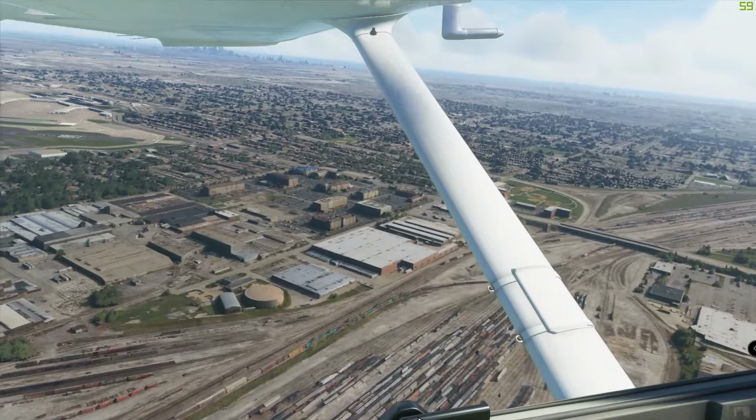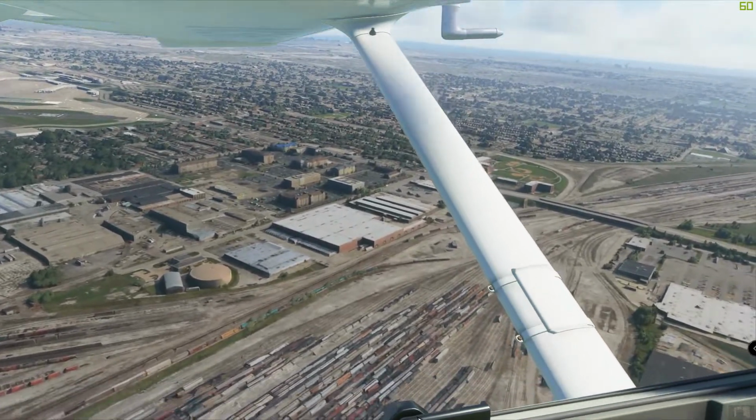Cleared to land runway three one center, 361 Market Tree 61.